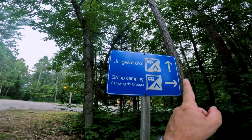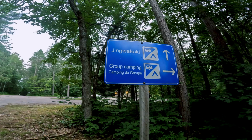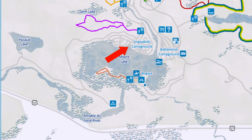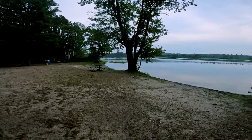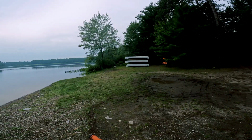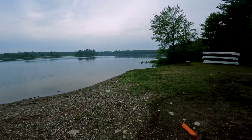This is the second campground at the park, Jingwakoki. I have no idea how to pronounce that. And then of course we have group camping as well. Second beach at Jingwakoki, of course with another swing and some teeter-totters. And of course the beach itself on the lake. Here's also a spot where you can launch your canoe, kayak or stand-up paddleboard.